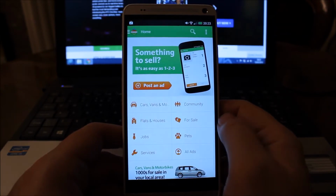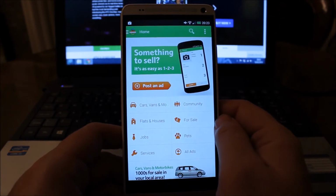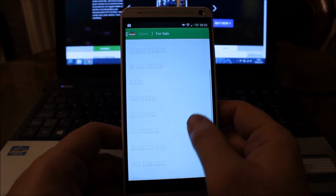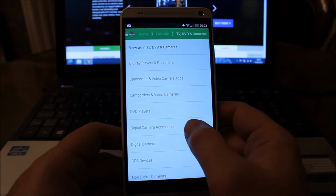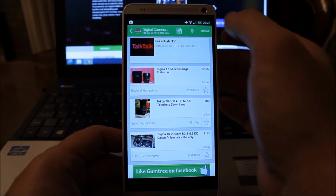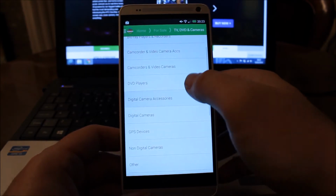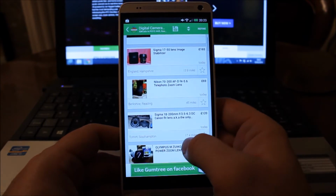But if you're into second-hand camera gear or any sort of second-hand stuff, Gumtree in the UK is really, really good. So let's have a quick look. All we're going to do is click on the for sale thing, and then we're going to go down to TV, DVD and cameras, and then we're going to go into digital camera accessories and let's see what's around. Now, I've set this up to do the searches near my postcode within 50 miles. Okay, oops, let's go back into that. And then starting at the top, we've got the latest ones, and I can zoom down and see.